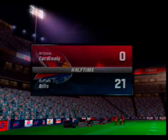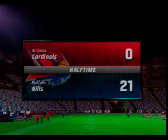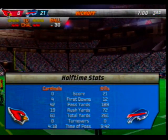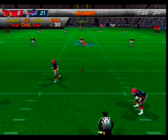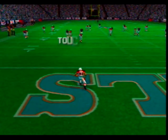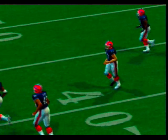At the end of two, the score is 21-0. Bills 21, Arizona nothing. We're ready to begin the third quarter of play. Rackers is back and ready to put this one in the air. This one is taken by Brown. The Cardinals have their work cut out for them as they take over at the 20-yard line.